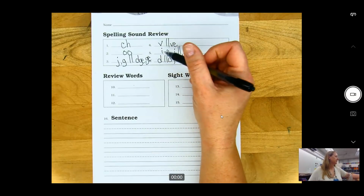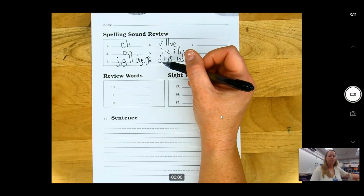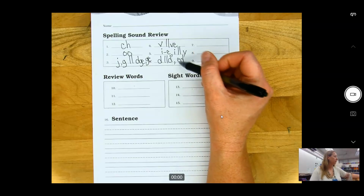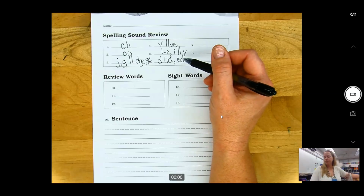This just means that the D makes the D sound in the beginning or middle position of the word, and then also the D sound in the final or ending position of a word, along with ED makes the D in the final position of a word.